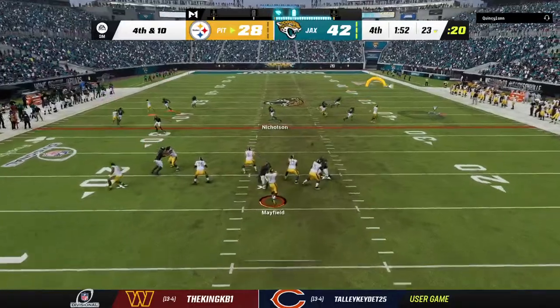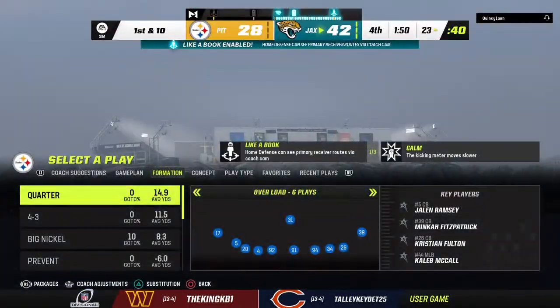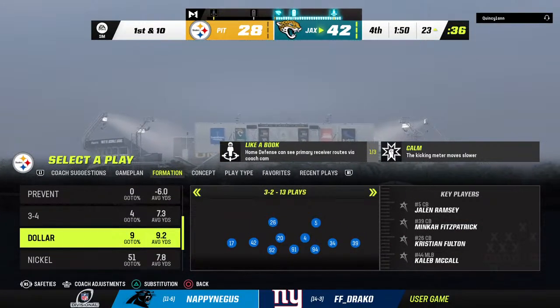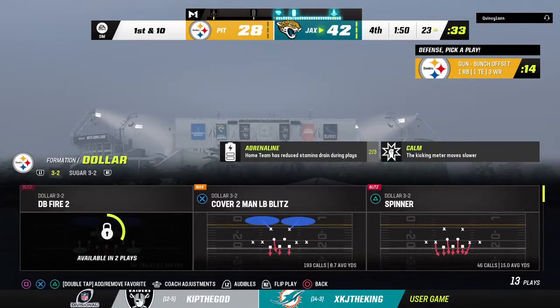Desperation time. Mayfield on 4th down. And it's incomplete. They cannot convert, and they turn it over. They had to go for it with such little time remaining, and the Jags take over in terrific field position.